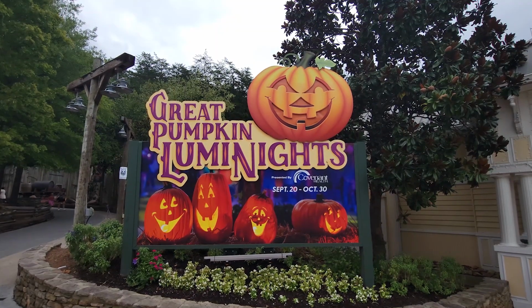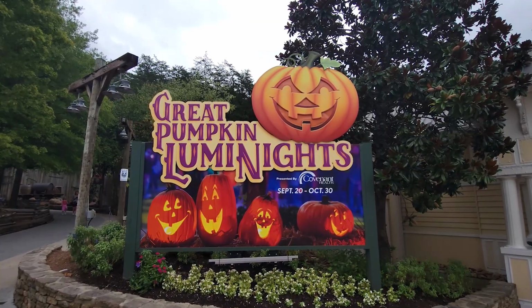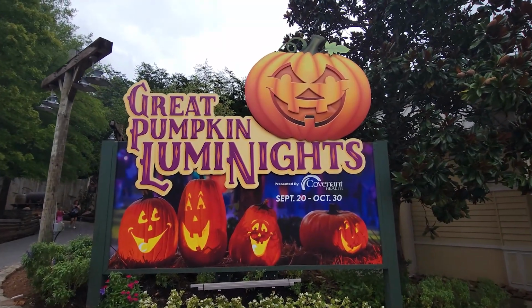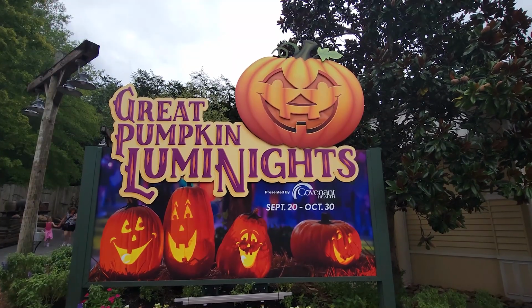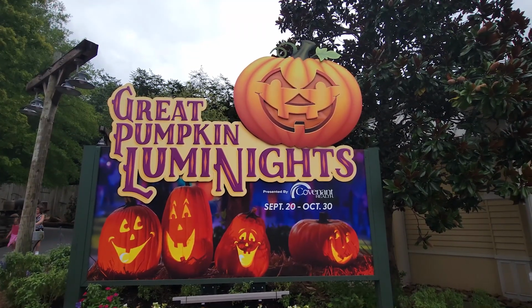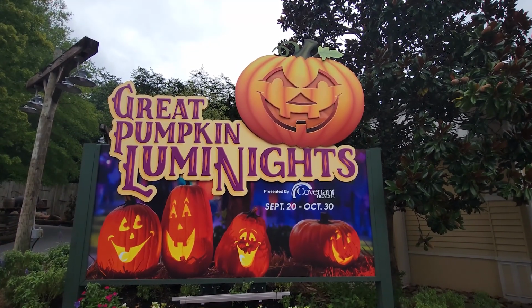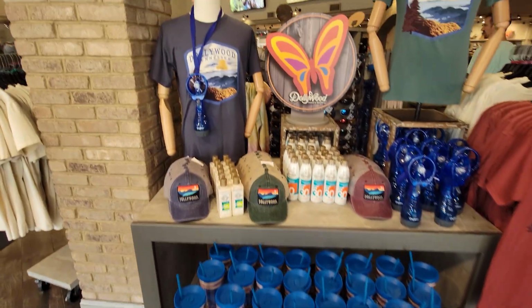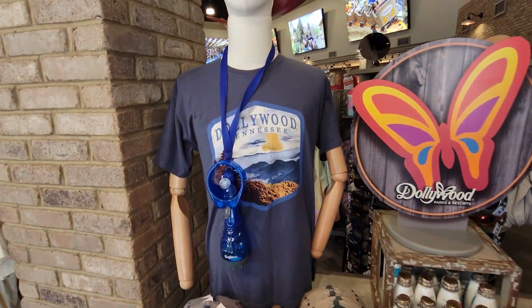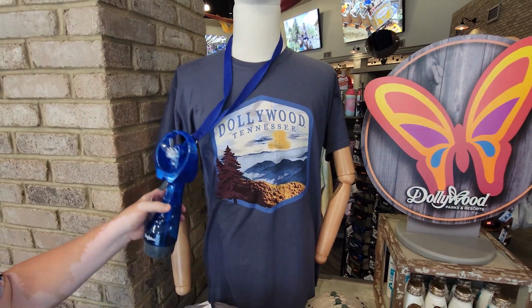And September the 20th through October the 30th, Pumpkin LumiNights will be all aglow. Definitely, we'll be here. We'll be here on opening night. One of my favorite things here at Dollywood. And they do have some t-shirts I have never seen before. And I kind of like them, you know?